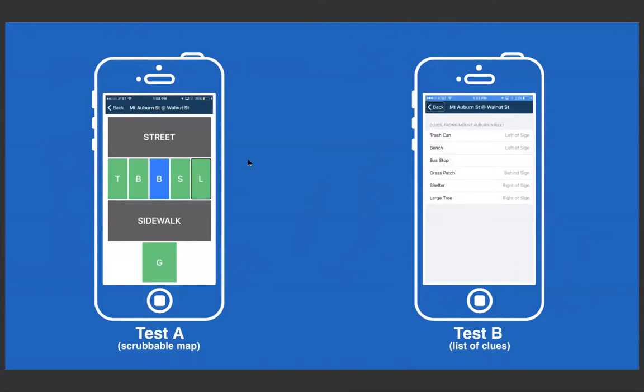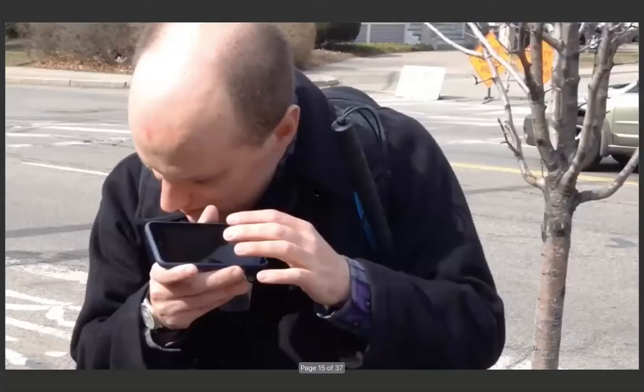But that's why it's important your app's in people's hands early. One really interesting thing that we found, and I don't have the video, but Eric is going to link you to another presentation that our product manager did a few years ago about this project, and he shows the video, and I recommend checking it out.